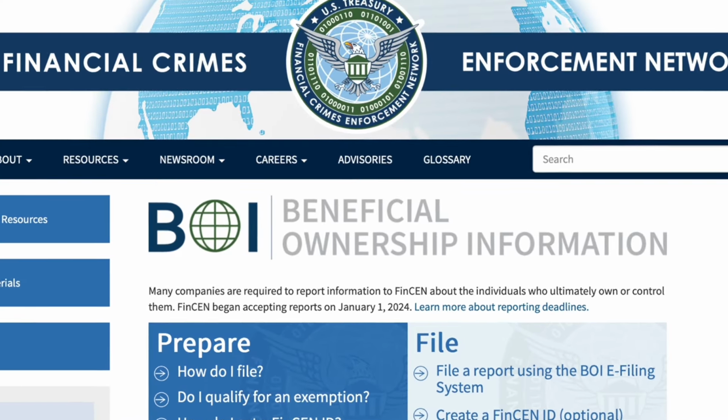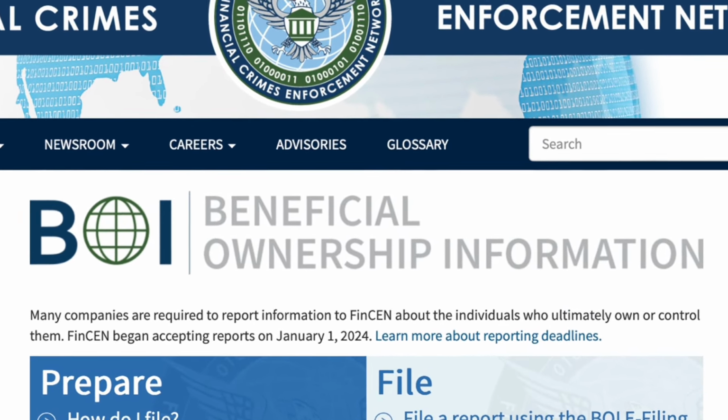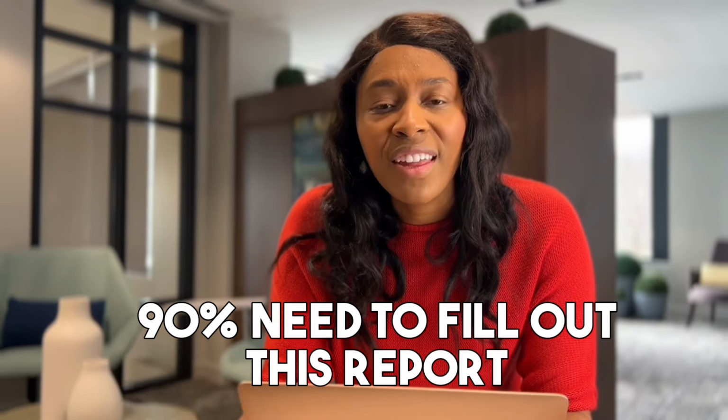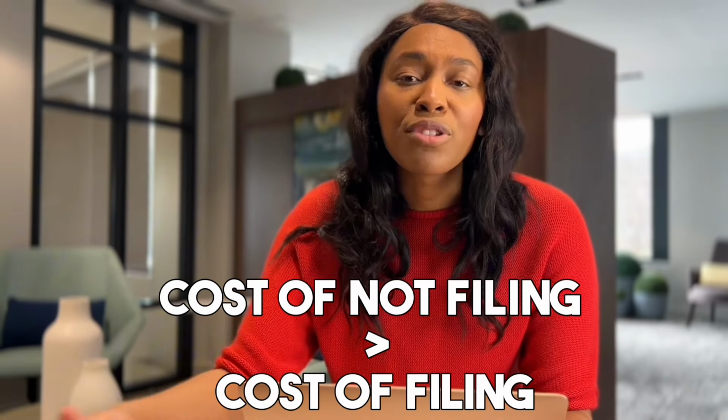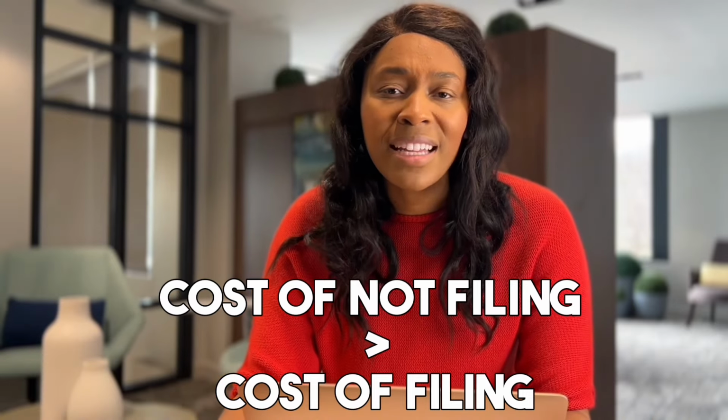And that's why, as of January 1st, we have to fill out the Beneficial Ownership Information Report. Don't try to say that 10 times fast. It's a tongue twister. At least 90% of small business owners will need to fill out this report. And so you might be wondering, are you in the 10% and don't even have to worry about filling this report? The cost of not filing is so much more than if you were to just file this paperwork for free and spend about 15 minutes of your time.